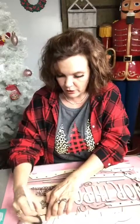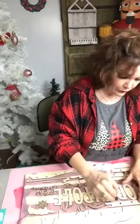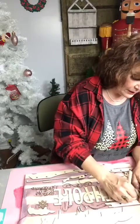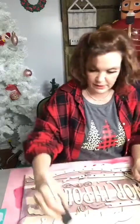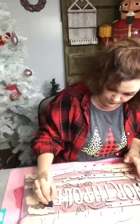Tonight, we are working on our North Pole sign. It's going to be so cute. And if you're wondering about all these little holes, I'm going to show you how you could light it up after. This sign is made so that you can light it up if you want to.